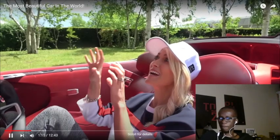This car is so special, you guys, that I've been trying to get a hold of this car for 2 years to show you what is going on. I've been looking at it on pictures and thinking, I need to drive this car. And this is one of the most advanced concept cars out there.